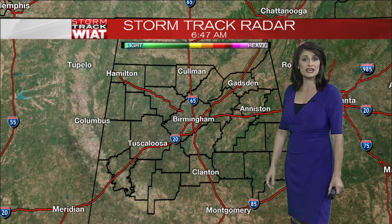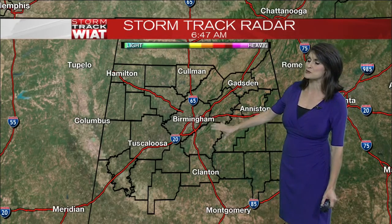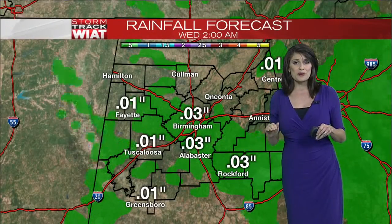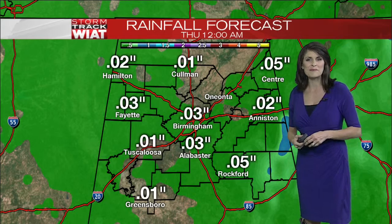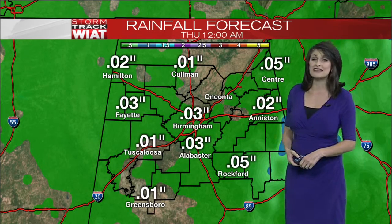Storm Track radar looking very different than yesterday. We're looking at a dry scan out there this morning, but I do want to mention that with the mist and the drizzle, a lot of times that forms below where the radar actually has its initial scan of about 10,000 feet. So you even have to use your windshield wipers, even though something may not be popping up on our radar. Rainfall forecast for today, less than 1/10 of an inch.